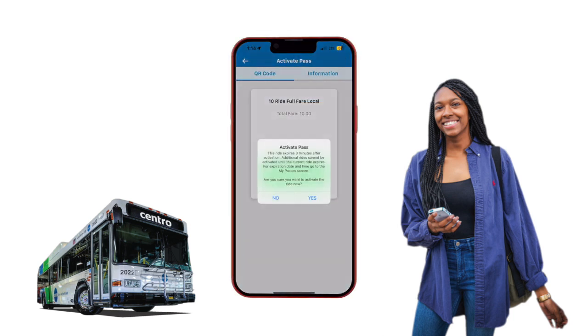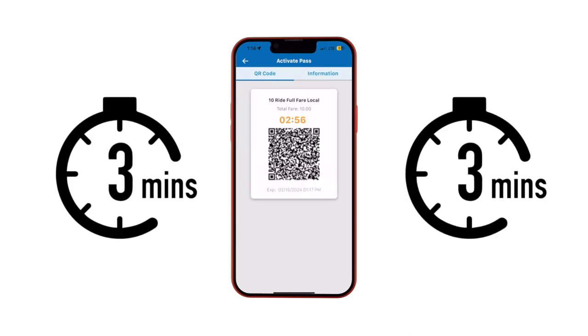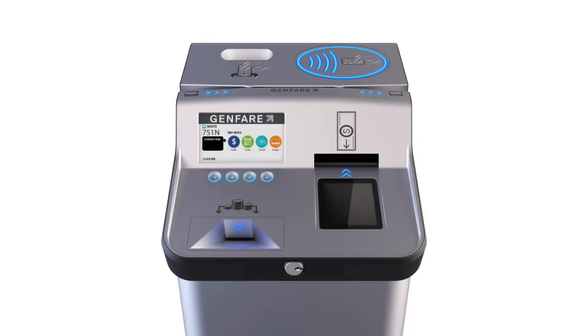On the next screen, confirm that you wish to use your pass and press the Tap to Activate button only when ready to use. Activating the pass will generate a QR code to be scanned on the fare box within the next 3 minutes. As you board, scan the QR code using the validator window on the top of the fare box. A fare accepted message will appear on the fare box screen, and a beep will sound informing you that your pass was accepted.